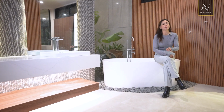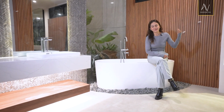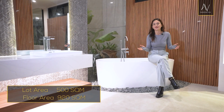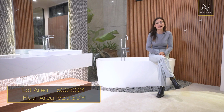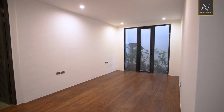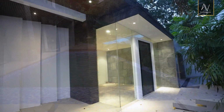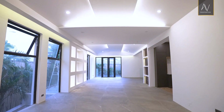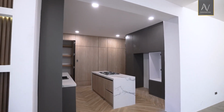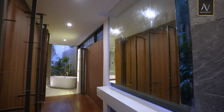Having so much fun here, but we have to cut it short and wrap up this entire house tour. Now, I'll be inserting a rundown of the property details. So this property sits on a 500 square meter lot area with a total floor area of 920 square meters. It has 4 bedrooms, a sitting area outdoor, a lanai, a pool, 5-car carport, a beautiful open floor layout living to dining area, a gorgeous show kitchen, and a masterfully designed master bedroom and walk-in closet and toilet and bath.